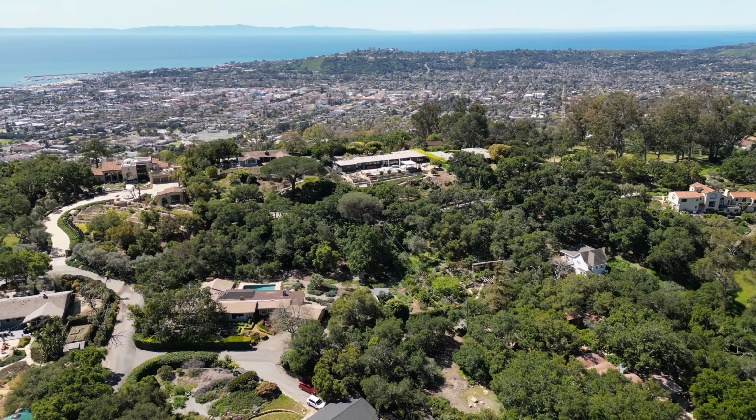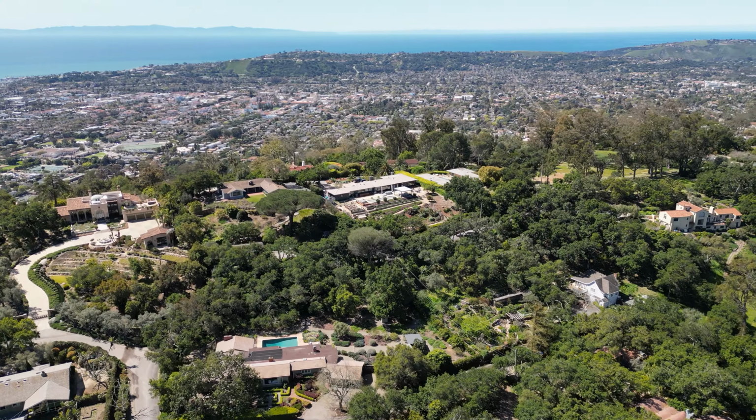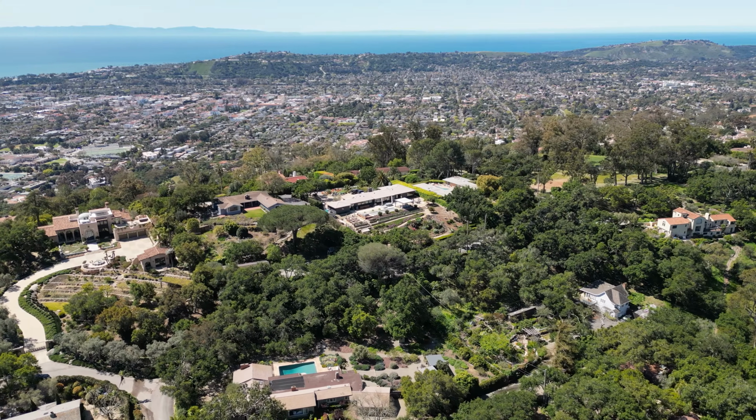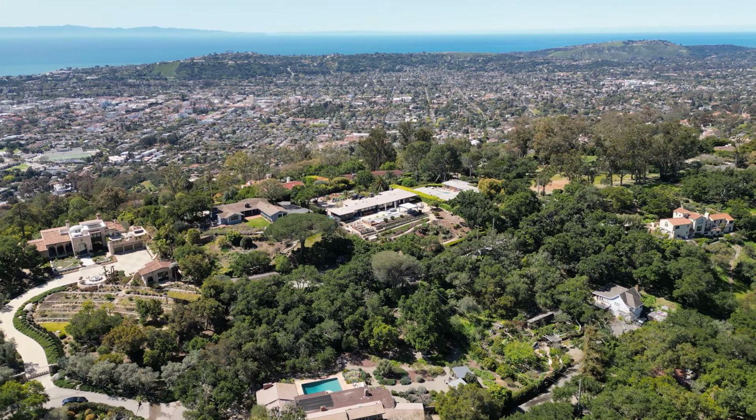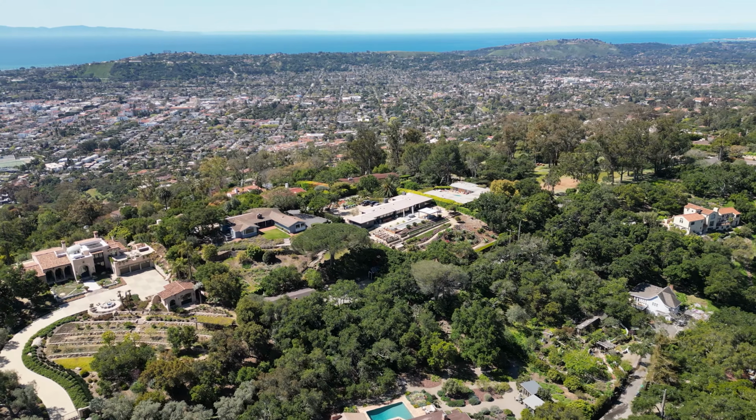That's where the biggest estates are. You're gonna be able to find some really nice places as high as $4, $5, $6 million. There's even one right now on the market for $9 million, a nice contemporary. So the sky's the limit over here in the Riviera.